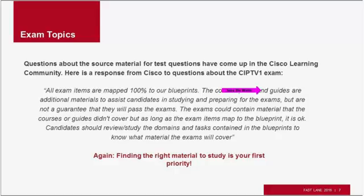For CIPTV1, the course is much better. It gives you much better coverage of the content of the blueprint. I'll discuss this later, but you're well advised to focus on the material in that CIPTV1 course. However, that's not going to guarantee that you will be able to pass the exam. So you really need to study the blueprint.